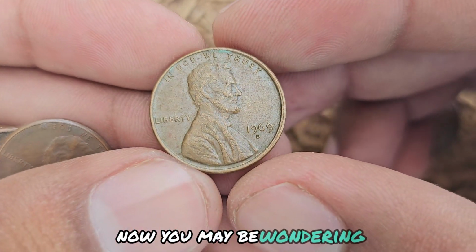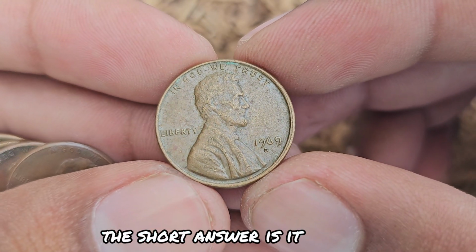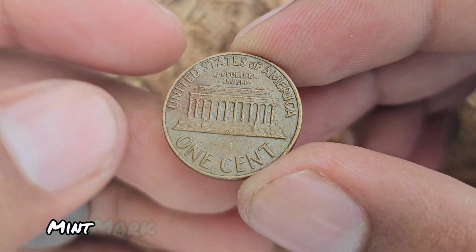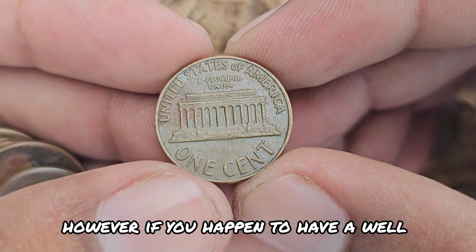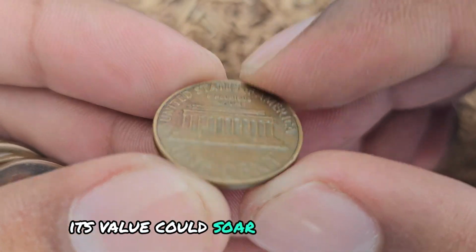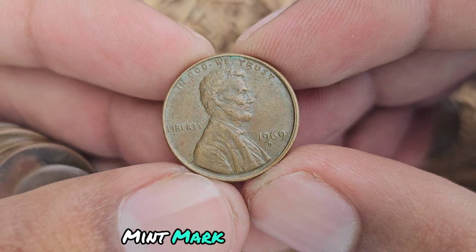Now, you may be wondering, is a 1969 D mint mark Lincoln penny worth a lot of money? The short answer is it depends. In general, a circulated 1969 D mint mark Lincoln penny is worth about 2 cents in terms of its metal value. However, if you happen to have a well-preserved, uncirculated coin in pristine condition, its value could soar to much higher levels. There are several key factors that can affect the value of a 1969 D mint mark Lincoln penny.